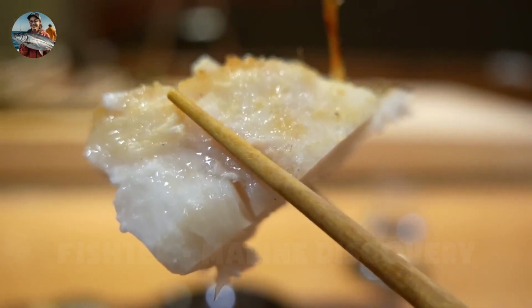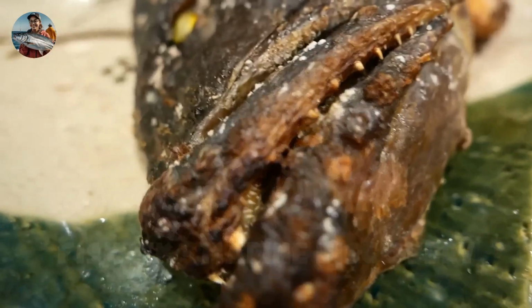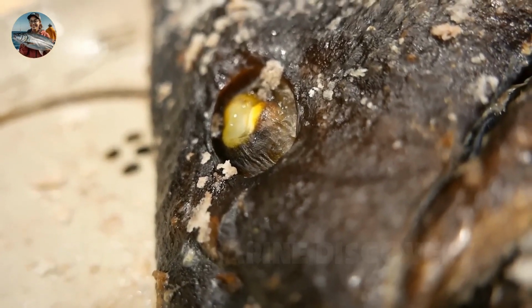I invite you to try this dish with me, and I'm sure you'll be hooked from the first bite. I bet you're craving a taste right now, aren't you?